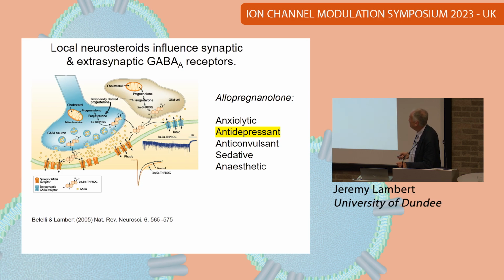So as you might expect then, being a GABA modulator, they have anxiolytic effects, antidepressant, which I'll touch on a bit more. They're powerful anticonvulsants. They are sedative, and as shown so long ago with the fish experiment, they are at high doses anesthetic. They're general anesthetics.